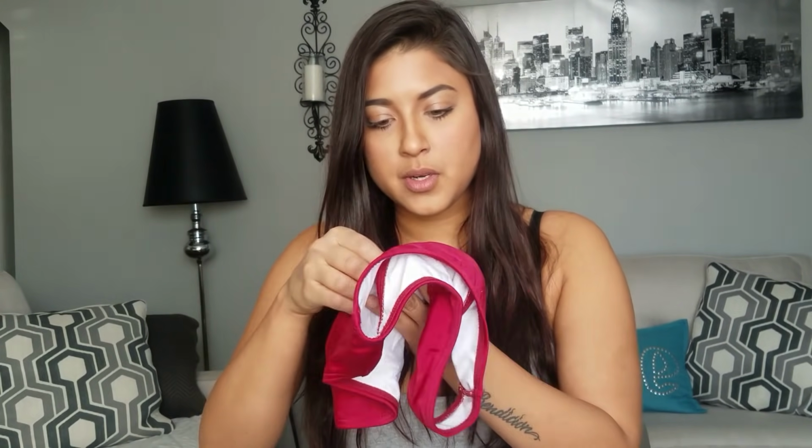So that I was really nervous about because I have a 32 waistband, but a triple D cup, and those two things just don't go together at all. So the fact that I have to buy, for instance, this one is a size large. I have to buy a large top and a large bottom.